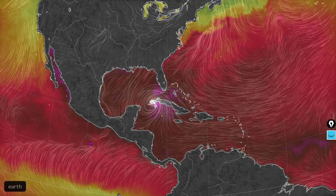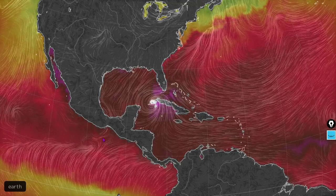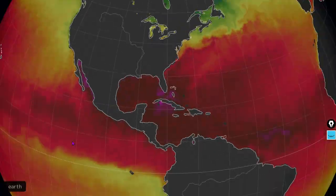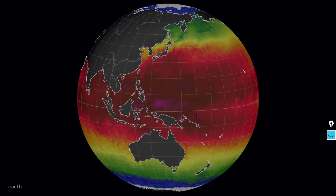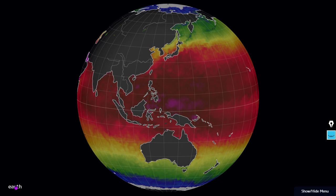As soon as it crashes into the land, it's going to lose strength, which is a good thing. The pressure is going to go up according to the GFS forecast, which is believable when it's at about 72 hours.